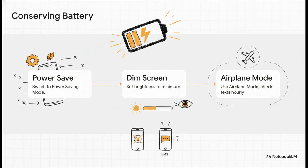Now, if you do find yourself right in the middle of an outage, here is the absolute perfect step-by-step strategy for conserving your phone's battery when the towers are struggling. Step 1. Immediately switch to power saving mode to kill all that unnecessary background activity. Step 2. Set your screen brightness to the absolute minimum. Your screen is far and away your biggest power drain.